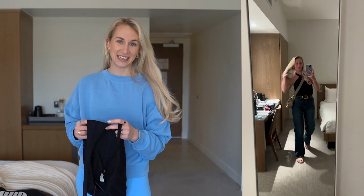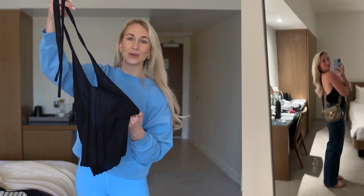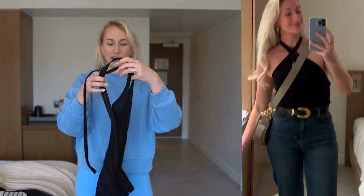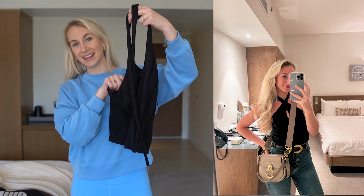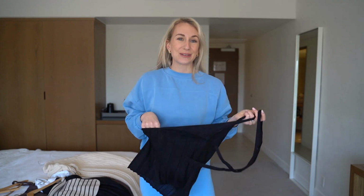I got 2 tops from Dish. They're not gonna look like a lot when I'm just holding them up to you here, but I'll also put a photo on the screen. But this actually has a cross top here. So the strings cross across this way. They don't go true halter. And then it halters in the back. Just a really beautiful black top that will suit anyone.